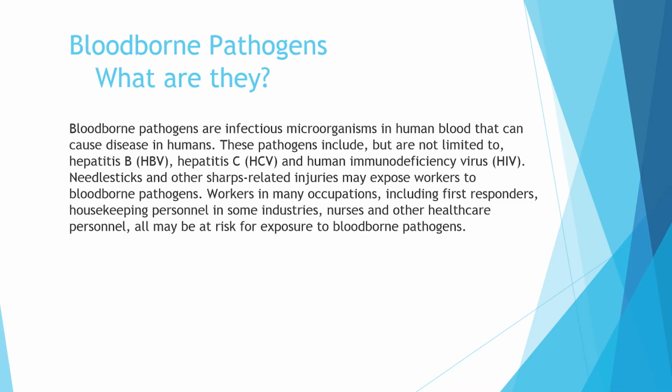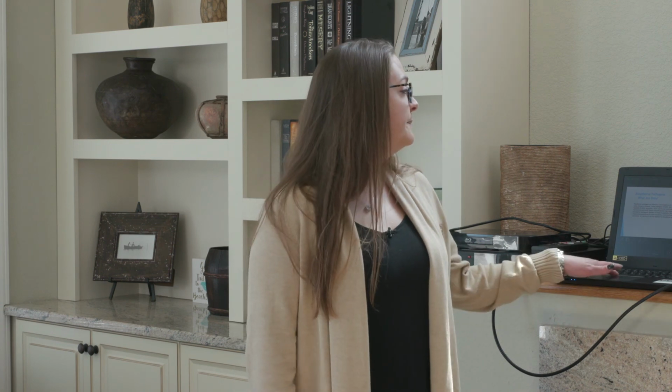Next, we're going to talk about bloodborne pathogens. In the world of housekeeping, bloodborne pathogens are a real thing. It's a dangerous world out there. Bloodborne pathogens are infectious microorganisms in human blood that can cause disease. These pathogens include, but are not limited to, hepatitis B and C and HIV. Needle sticks and other sharps-related injuries may expose workers to bloodborne pathogens. Workers in many occupations, including first responders and housekeeping personnel, may be at risk for exposure to bloodborne pathogens.